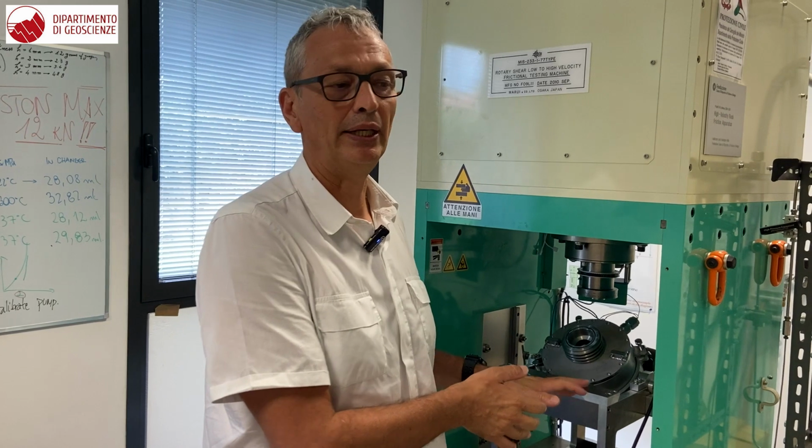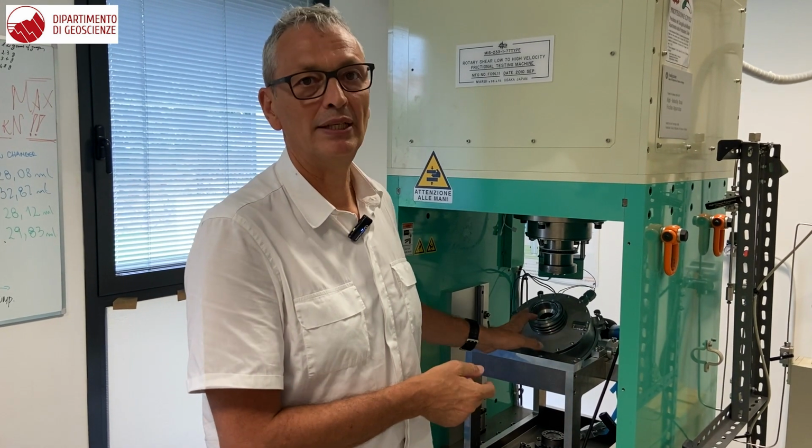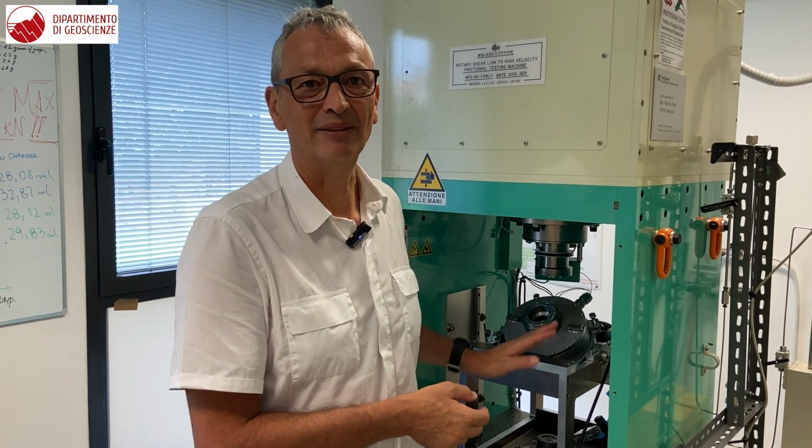In this particular case, our experiments have been performed mainly in China during COVID and a bit here with our machine. There are only 2 machines of this kind in the world, and the other one is installed in Beijing. So I really thank the Chinese colleagues, but also the Italian civil protection that paid for the installation of this vessel here.